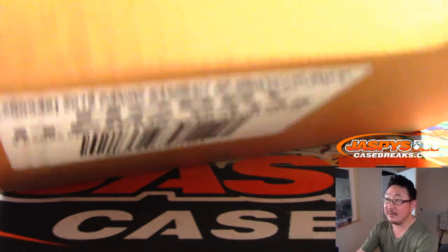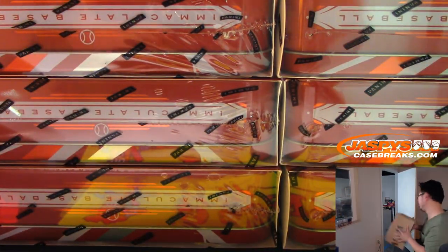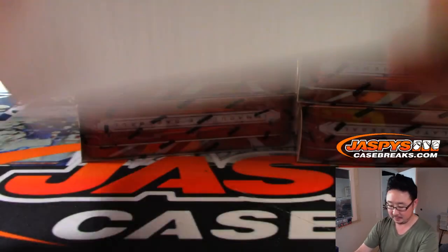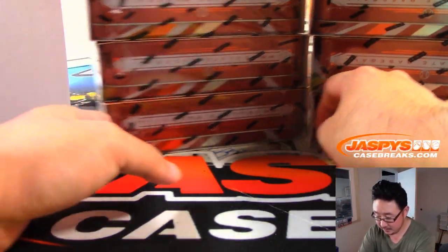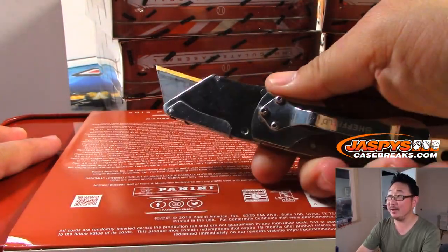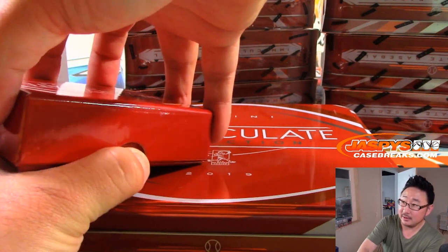All right, so there it is. There's the case of 2019 Panini Immaculate Baseball. The final printout right here, ladies and gentlemen. There it is. Good luck, everybody. So I think you see all 8 boxes right there, 4 on the left side, 4 on the right side. Got a brand new knife blade in here too. Excited to use it. Oh, yeah. Excellent sharpness. A sharp blade is a safe blade, ladies and gentlemen.